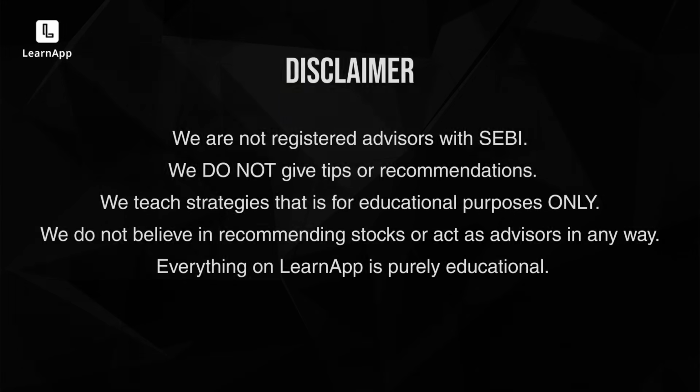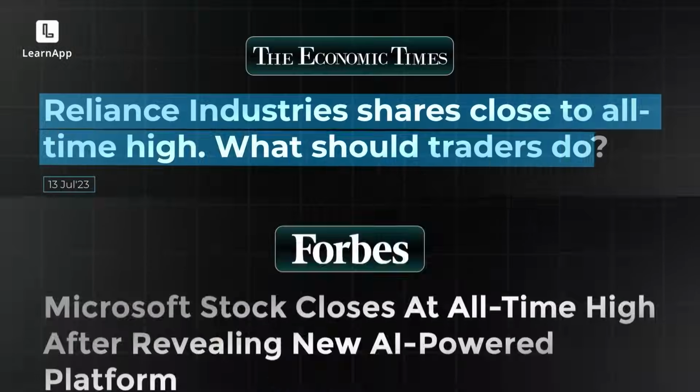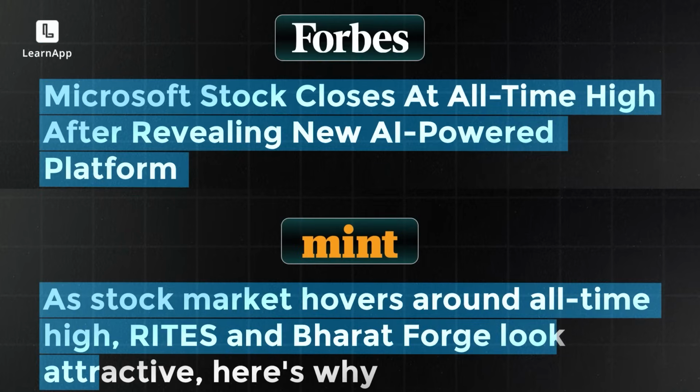So the first step is this. I hate the news, especially when I read stuff like this. For 2 reasons. 1, because why are people buying this stock? And 2, I missed buying this stock. Anyway, so what's all the hype with all these all-time high stocks?